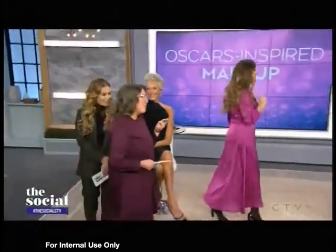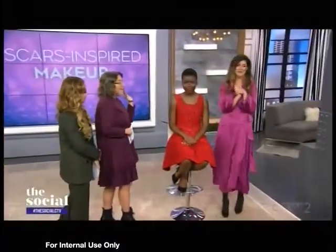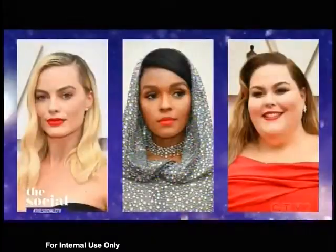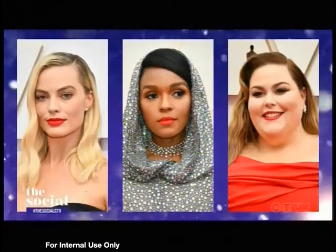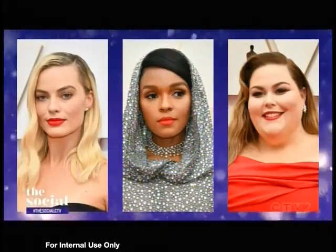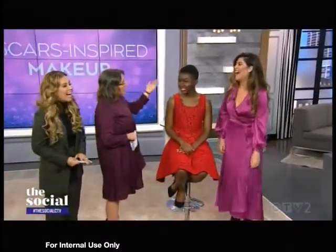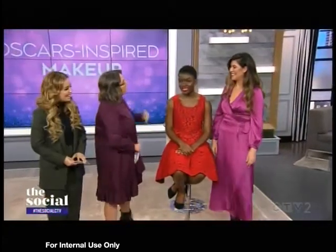Okay. Love it. So, my favorite red carpet makeup looks are always the ones where great skin is the focus. And we saw this last night on celebrities like Margot Robbie, Janelle Monáe, and Chrissy Metz. So, Victoria, you're calling this glazed skin with a lip. Yes. I love that. You should copyright it. And you're going to show us on Elsie. But first, tell us a little bit more about the look.